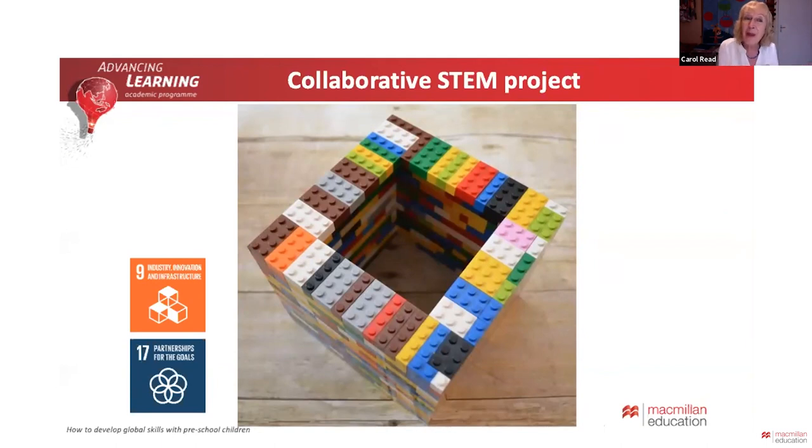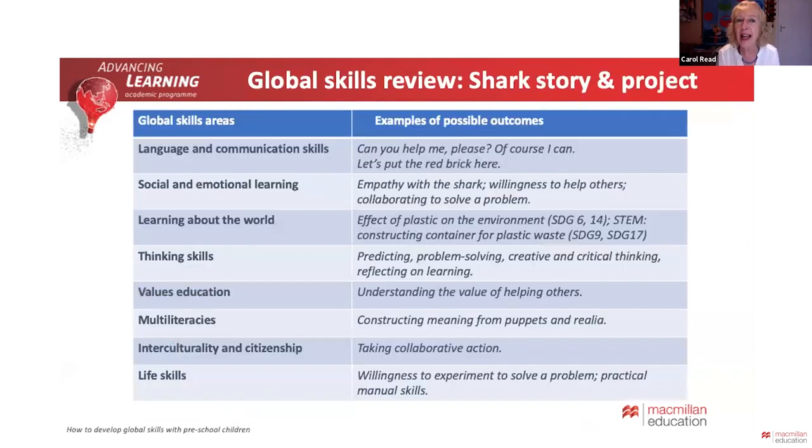And then they might look at all the classes' bins, which one do they think is best and why? And what will they do to make a better bin next time? And of course, from what we've done so far, children can go on to learn more about plastic, about recycling, and about looking after the environment. So let's pause at that point and have a look at a global skills review.